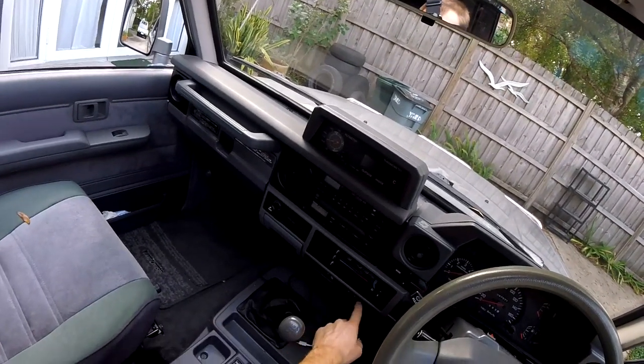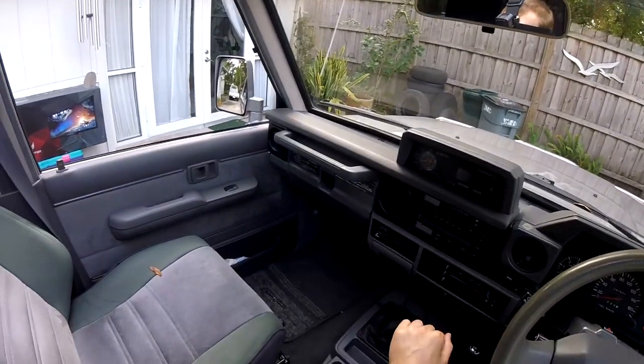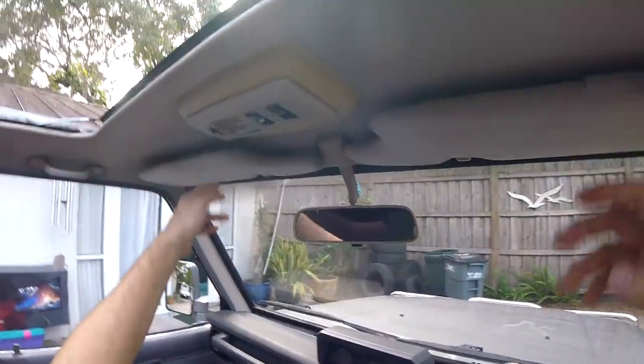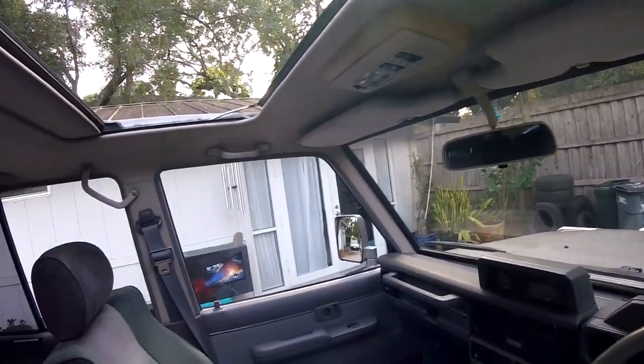Clock, rear defroster, rear wiper, glove box. It's a nice peak-toed truck. Your sunroof controls, which is sunroof, works perfectly.